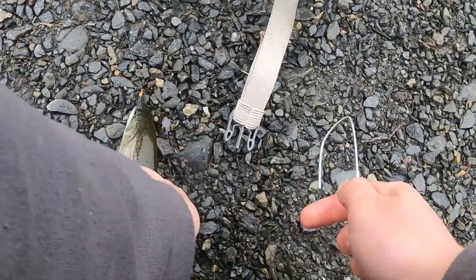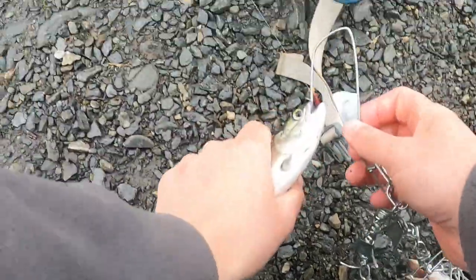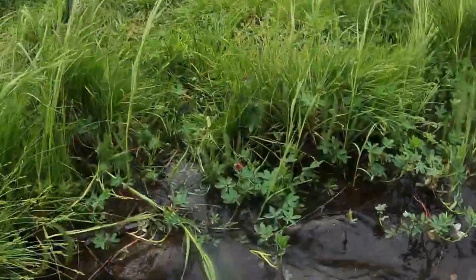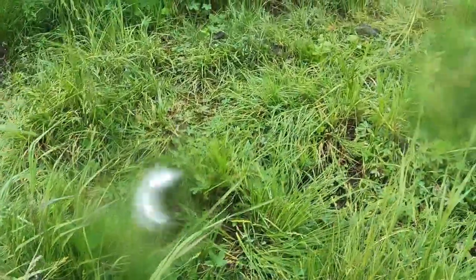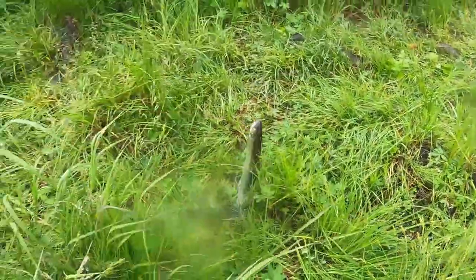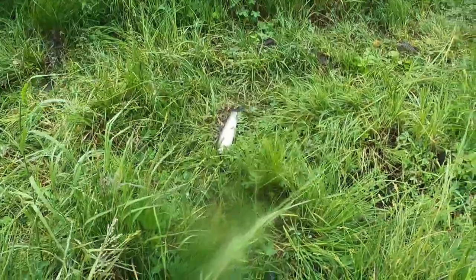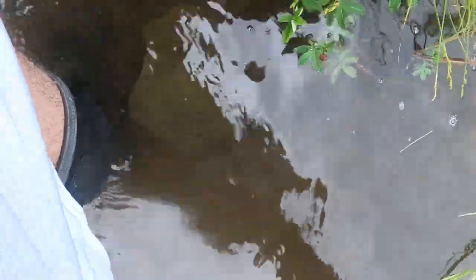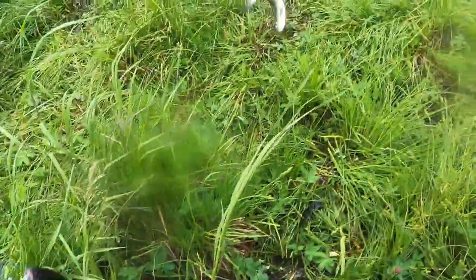Just another teeny little trout. Well, we got another one, hopefully. Almost fell down. Oh, just kicked water up into my shoe. Another nice little rainbow. Sorry if the camera's getting wet. It's raining out. Shocker, I know. In Alaska, there's rain. Let's bring the total up to 6. I believe I can get 10.